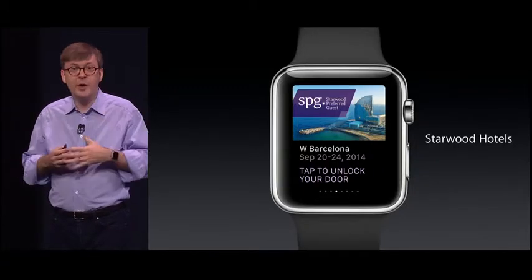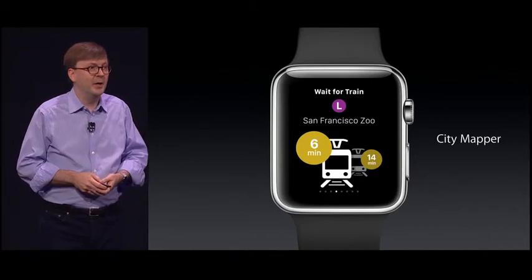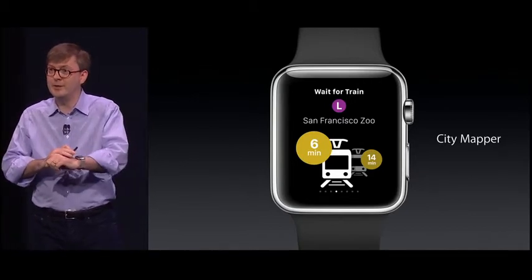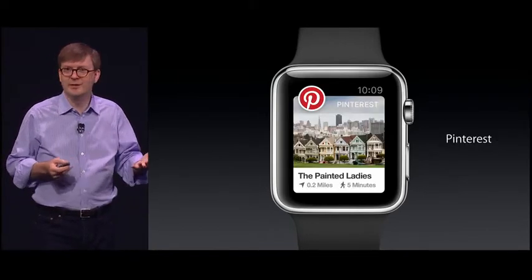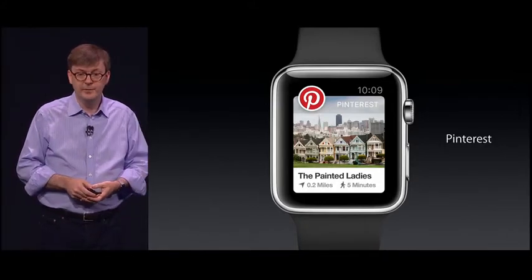And that will be available across all W hotels in the springtime around the world. City Mapper enables you to get mass transit directions, and it will also remind you to get off at the right stop just by using Taptic Engine on your wrist. Pinterest, when you've pinned sites in cities you're traveling to, can remind you when you get near them and give you walking directions to them.